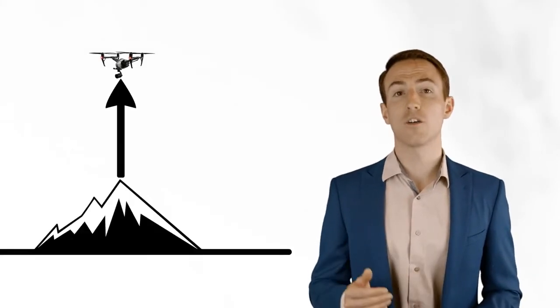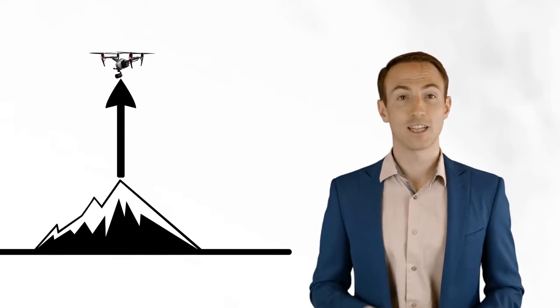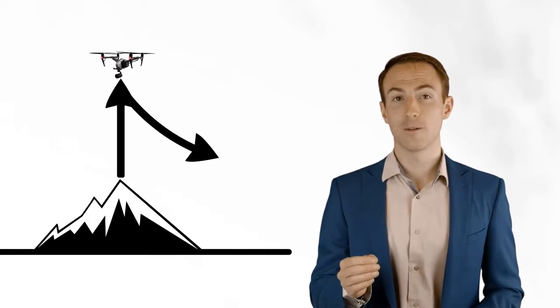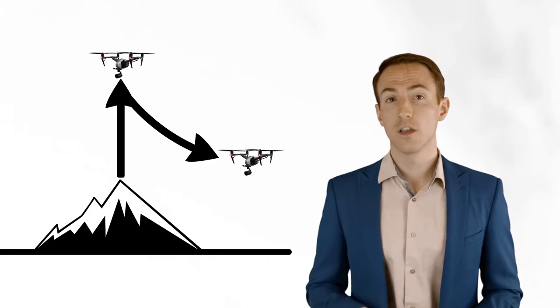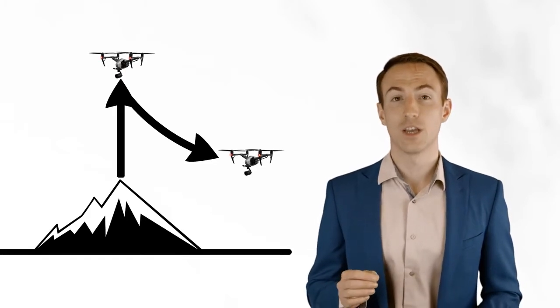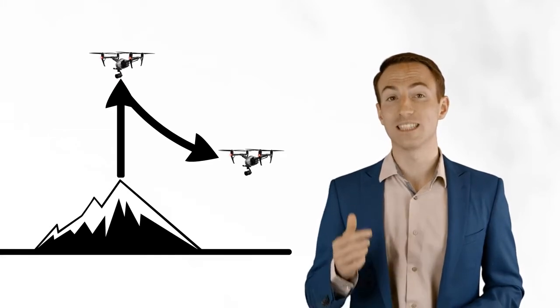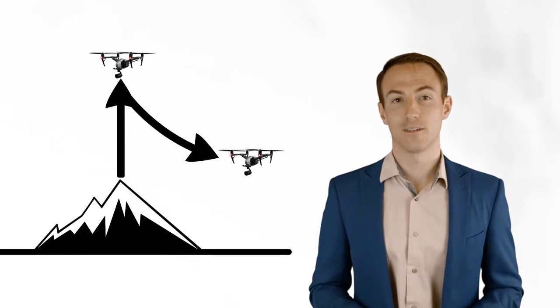So if you take off from the top of a mountain and climb to 400 feet or 120 meters, that's fine. But if you move the drone away from the top of the mountain, then you need to descend with the slope of the hill. Remember, your telemetry is unlikely to have this above ground information. It is likely to only tell you the height above the takeoff location, so exercise your superior airmanship here.